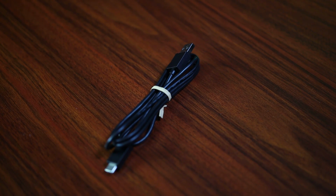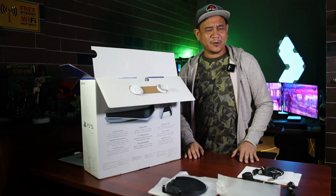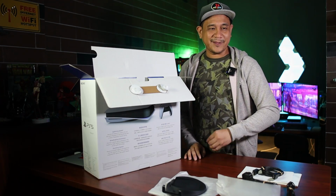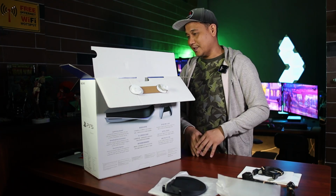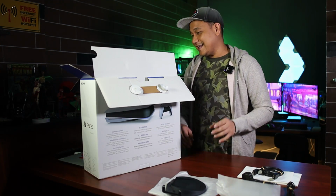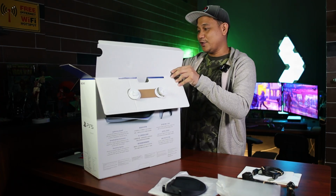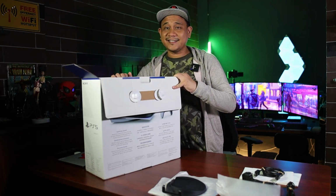This is a USB Type-C to USB Type-A cable in order for you to charge the DualSense controller. Pero para sa inyo na meron na mga devices na tina-charge nyo with a Type-C port, very likely meron na kayo ng mga cable niyan. So, hindi na kayo problema yan. No? It's not going to be a problem for you guys. What is important is that it comes inside the box, so you don't need to buy one just in case you don't have one. Okay, so this is now the unit.